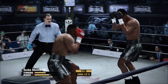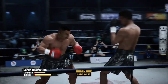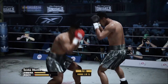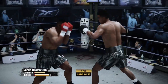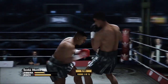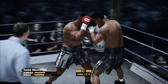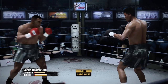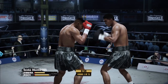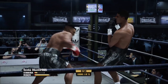Domination by Mike Tyson. Tyson's impressing the judges and himself with that right hand. And now he's targeting upstairs. Mike Tyson blocking that punch. Takes one but gives one. Good work by Lewis.